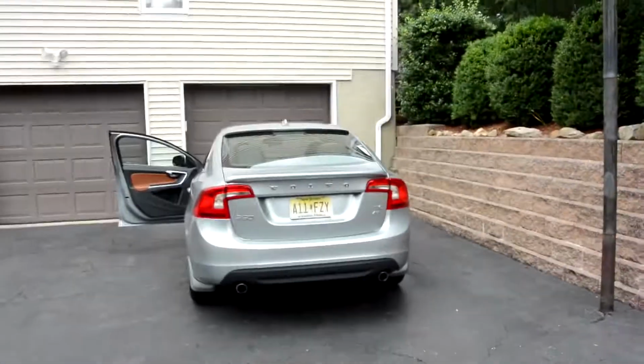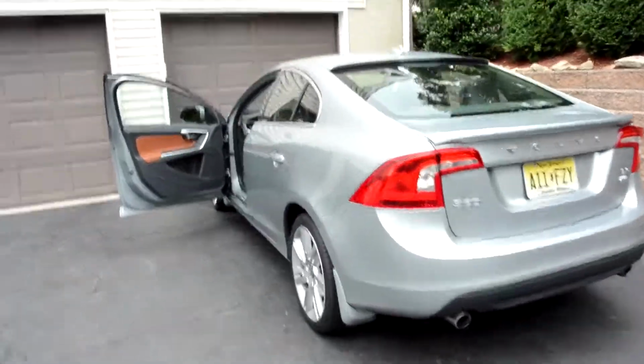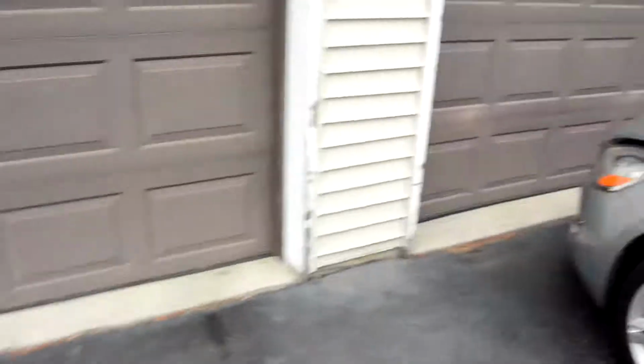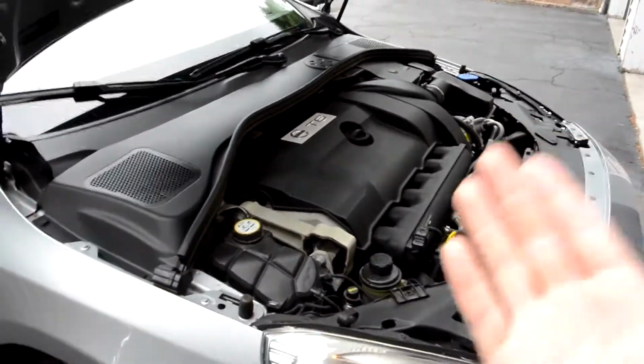Next up, we're going to talk about the acceleration. Let me just get into the car and show you what this acceleration is like so you can hear it, feel it, and understand. This vehicle has a V6 turbocharged engine producing 300 horsepower and 325 foot-pounds of torque. This engine is massive, and I love it. It's so much better than the competitors.